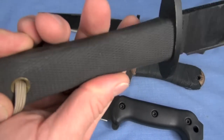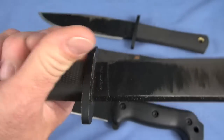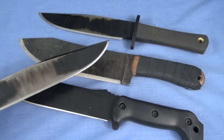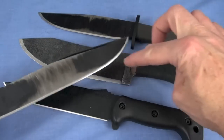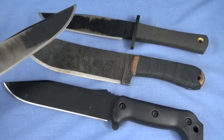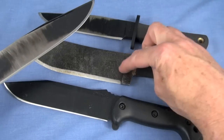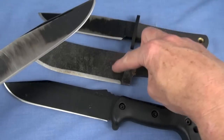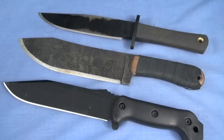Wonderfully comfortable and pretty durable Kraton handle. Longer handle, by the way. Easier to hold on to. As far as ultimate strength between these two steels, it'd be an interesting test. I suspect, seeing what I've seen from this knife and seeing what I've seen from these Cold Steels, this one would break before that one. But I haven't proven it. Yeah, just a thought. And then I showed you this one.